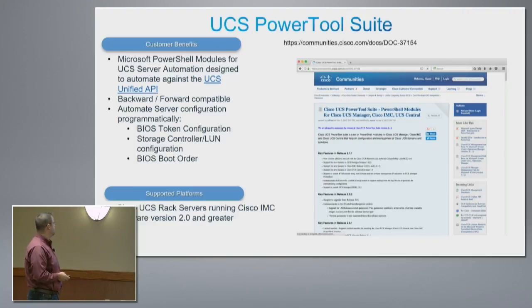So they're very comprehensive. The common use case is certainly initial server configuration. Setting up your BIOS tokens, your storage controller, your boot order, firmware updates. I think any sort of day zero provisioning, day one configuration, day two configuration of a server can be automated using UCS PowerTool in this case, or our PowerShell library.